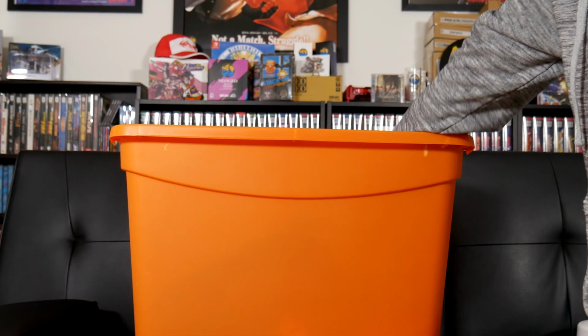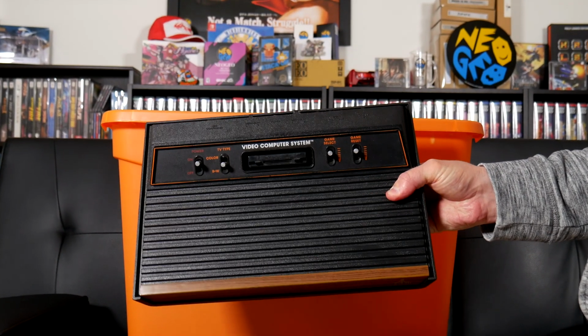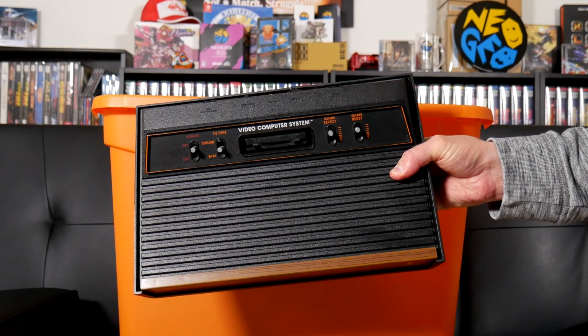Now this one breaks my heart just a little. This is my Atari 2600. It's the first console that I ever owned, got it as a Christmas present, and was introduced to video games in the very early 80s. So this is the first domino, if you will.